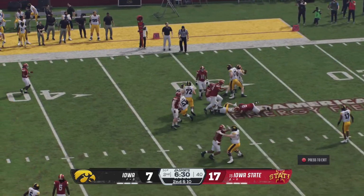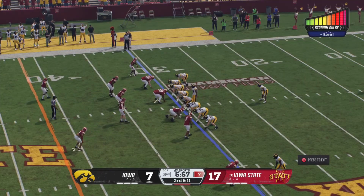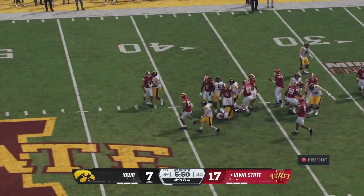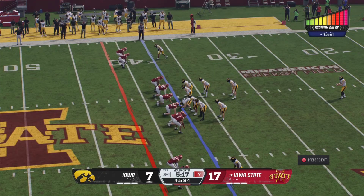They'll run it from the gun. They finally get a hold of him, knocking him down behind the line of scrimmage. He had been running wild. Gonna run it. It's Washington. Worked his way out across the 35, got it up to the 37-yard line, but still a little bit short of the line to gain. It'll be 4th down.